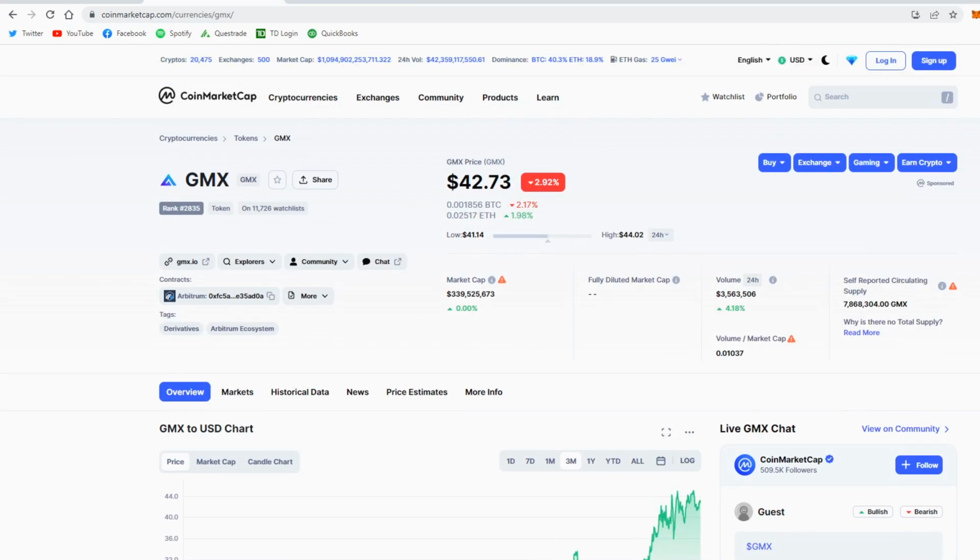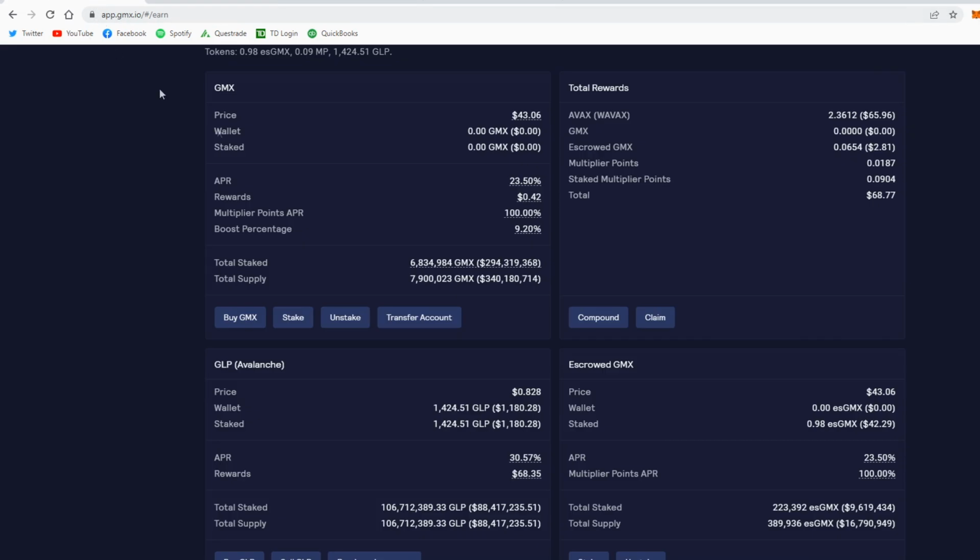So definitely GMX is one of my top projects. It's earning me passive rewards, and the price of GMX is also going up. And I do believe that the price of AVAX is going to continue going up. So my 2.36 AVAX that I've earned passively is worth $65 now, but AVAX is only at about $28. So if AVAX goes back to $100, well then obviously this is going to be worth a lot more.